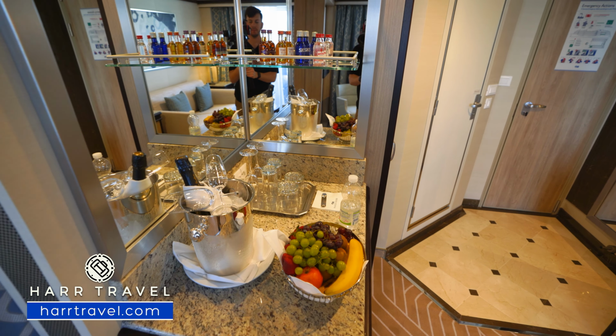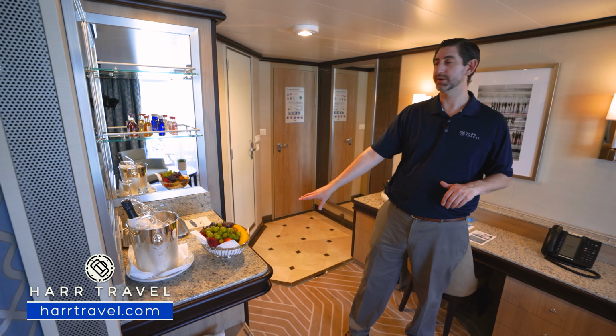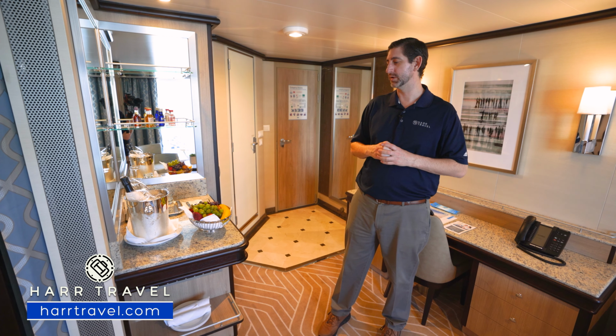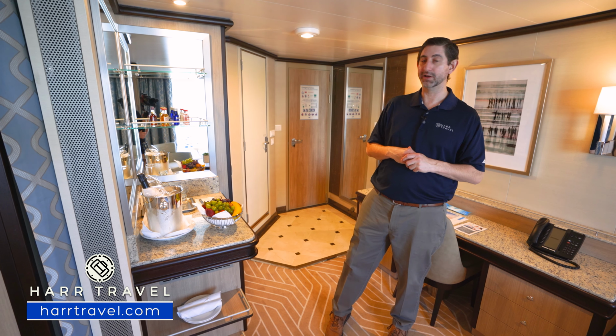And then right here, you're gonna find a small butler's pantry. You do have a mini fridge. It'll come stocked upon arrival. You see you have the liquor amenity as well, being in a full suite. Your concierge can switch that out if you'd like a different assortment. You're gonna have the fruit upon arrival, also that nice bottle of bubbly.